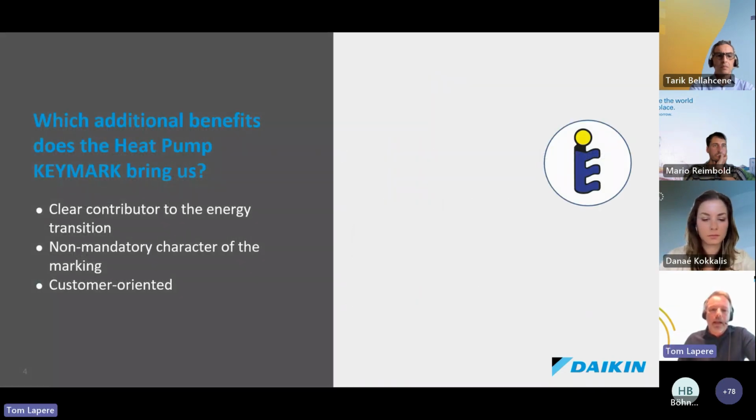Let me elaborate a bit further on the additional benefits it brings us. We believe that the KEYMARK product certification can contribute to the energy transition by promoting energy efficient and high quality products, harmonizing the standards across Europe and providing confidence to consumers.